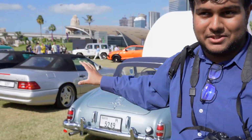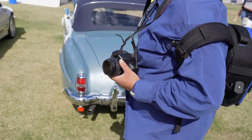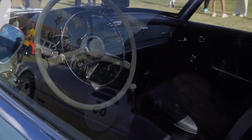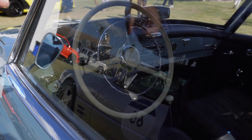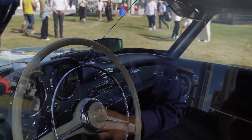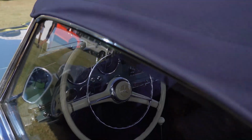Huge line of Benzes over here, starting with, of course, this lovely baby blue 190 SL. I just want to show you the interior of this thing. Just look at how clean it looks, and by the way, if you can see, they used to put the rear view mirror on the dash for convertible models, simply because I don't think they had the technology to mount it to the windscreen just yet. But still a pretty cool and beautiful car nonetheless.